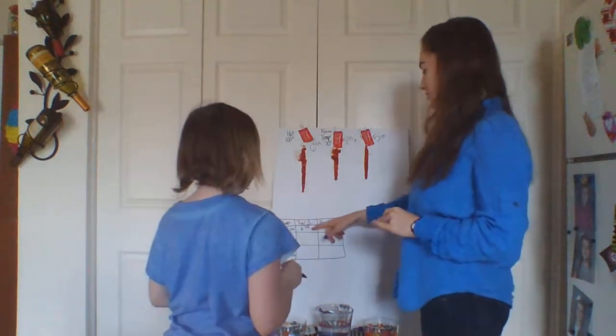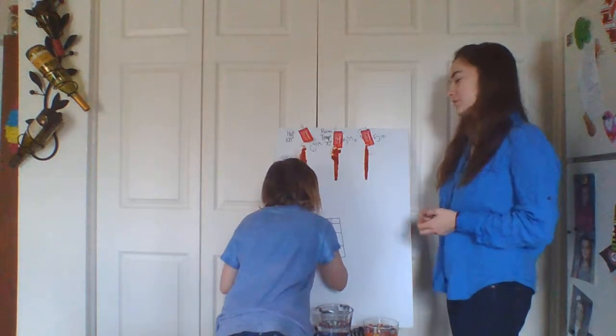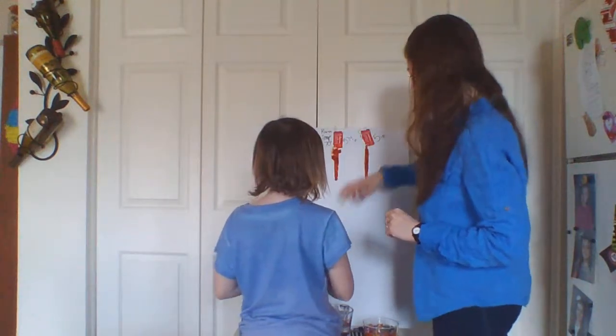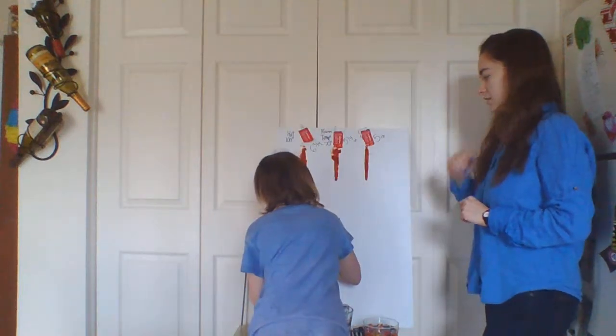Alright, make sure that we put inches since we use the ruler to measure. It's important to remember those units, just like we put the degree sign up here. Yeah. Alright, so room temperature water, got 5 1/4 inches.